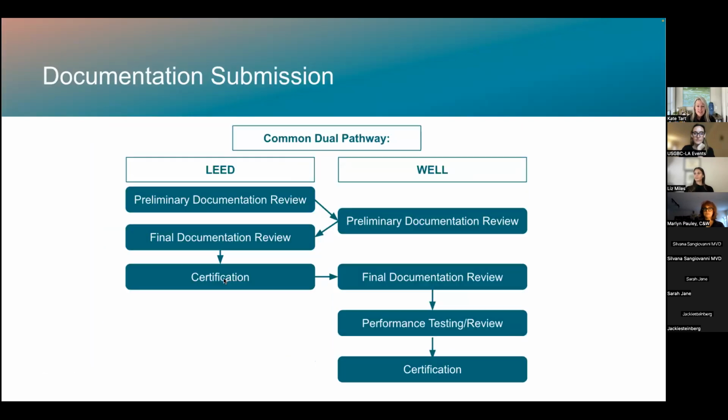For reference, this is a pathway that many projects might pursue using a standard crosswalk. In this instance, the project would only be applying LEED credits to the WELL project. In that situation, the LEED project must be certified before any credits can be applied to the WELL project. This can happen during the final WELL documentation review. However, we typically suggest that you do address any crosswalk features during the final documentation review and not wait until the performance review in case it were to impact performance testing.